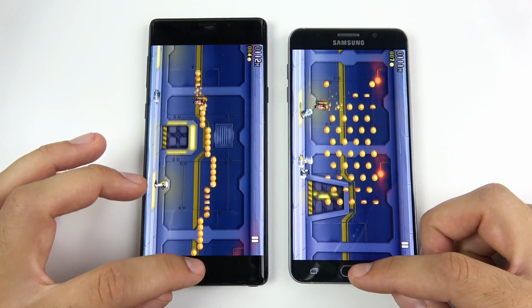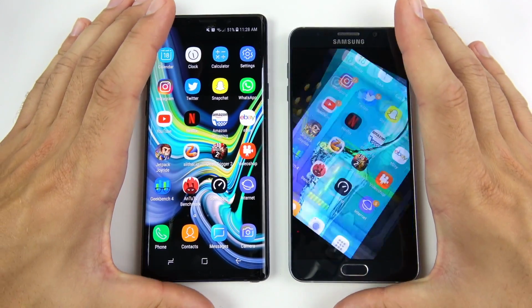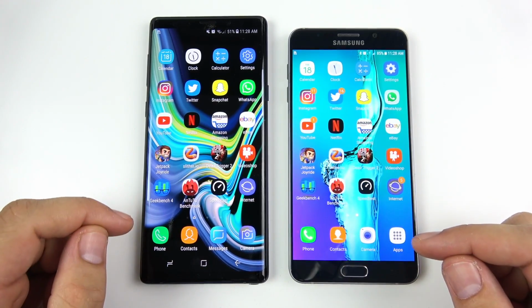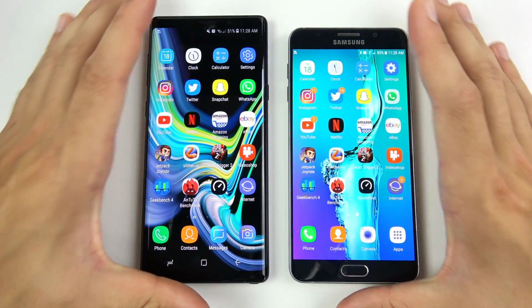So the Note 5 gets way hotter than the Note 9 when it comes to gaming. So gamers will love to upgrade from the Note 5 to the Note 9. They'll love that more cool feeling phone.